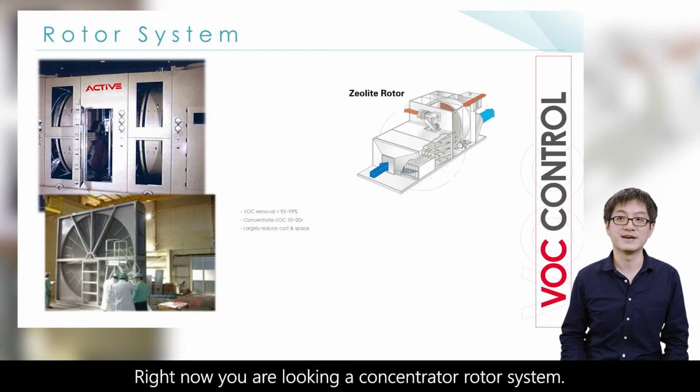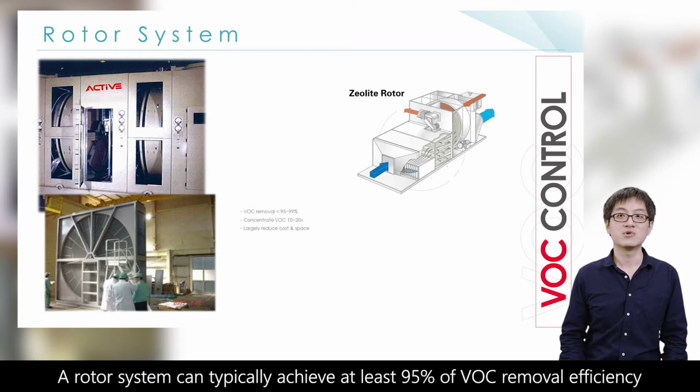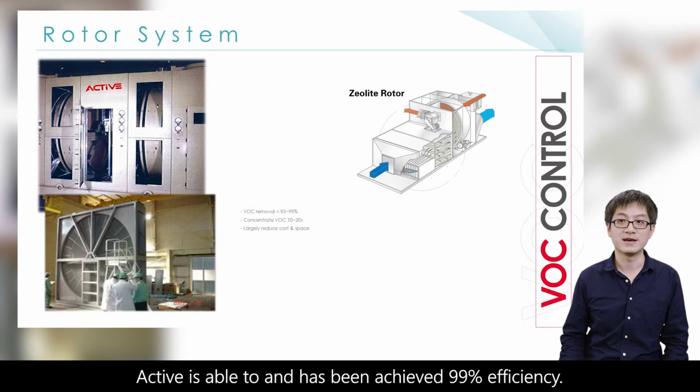Right now, you are looking at a concentrated rotor system. It is an ideal system to treat most VOCs. A rotor system can typically achieve 95% VOC removal efficiency. Active is able to, and has, achieved 99% efficiency.